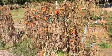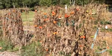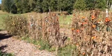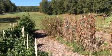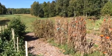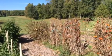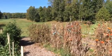I can probably pick a lot of those red ones and make some kind of salsa or something out of it, and I will. Down on the far end are the heirloom tomatoes, and they didn't look very pretty, but man, they were good. I don't remember what kind they were. They were kind of a chocolatey color on top and red on the bottom.